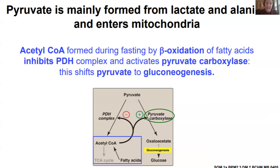So you get the beta oxidation that's breaking down into acetyl-CoA, so an excess of acetyl-CoA product inhibition inhibits PDH, and it drives it towards gluconeogenesis. So it's going to activate pyruvate carboxylase. These two things are happening at the same time. So you get that drive towards gluconeogenesis.